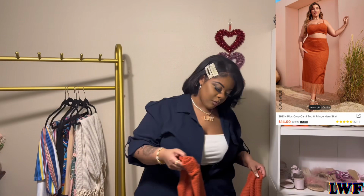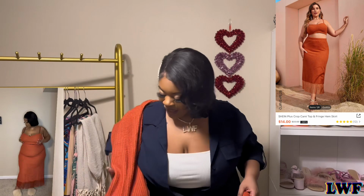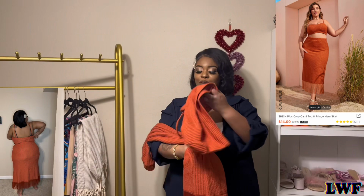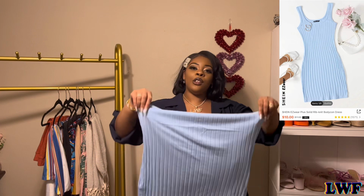Bruh, this is such better quality than I expected. It's like a two-piece. Oh, yeah, bruh. Catch the tasselies. This is so cute. Okay, this is just a bodycon. Got a bodycon just to have one, because this is cute.